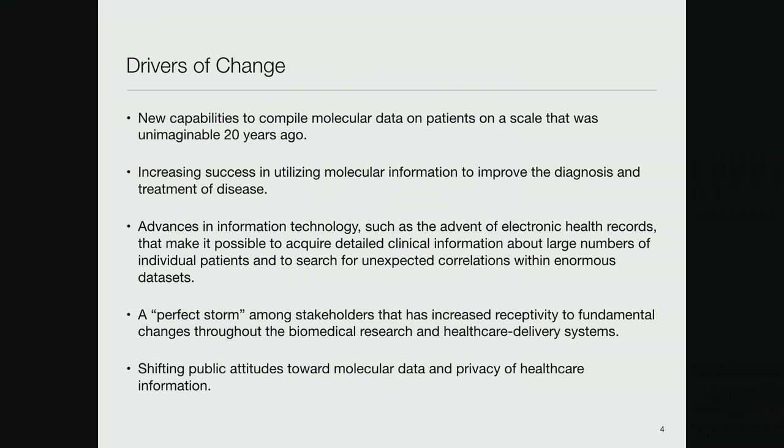Increasing success in utilizing molecular information to improve diagnosis and treatment. We'll talk about some of those. Advances in IT so that we have bigger capabilities of dealing with so-called big data. A perfect storm among stakeholders that has made them much more receptive to this kind of information. So the fact that costs in the healthcare system in the US keep rising and quality doesn't keep rising proportionately makes everybody desperate to come up with new ways of dealing with this problem. And so this looks like the next great hope for how to do it. And shifting public attitudes toward molecular data.